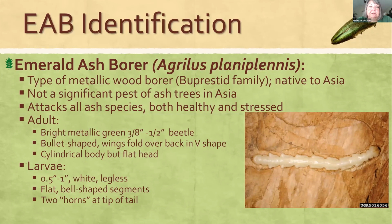So moving on to the actual insect itself, as I said earlier, it is a buprestid beetle, metallic wood borer, also flat-headed, which comes into play. And interestingly enough, it is not a significant pest of ash trees in Asia. One of the speculations is the tannin content. Remember, I said the low tannin content was beneficial to our tadpoles. It also seems to make it particularly inviting to the beetle, which chews on the leaves prior to mating. And so this lower tannin content, which is not present in the trees in Asia, seems to make them particularly vulnerable to this pest from Asia.